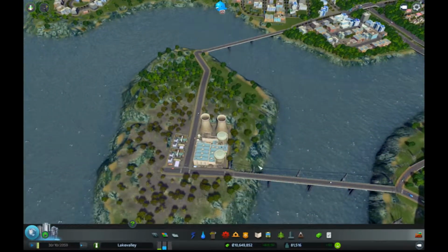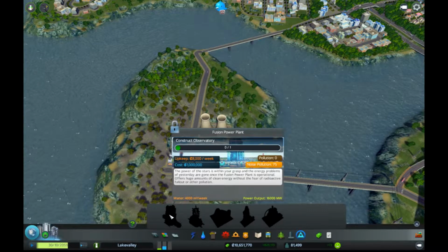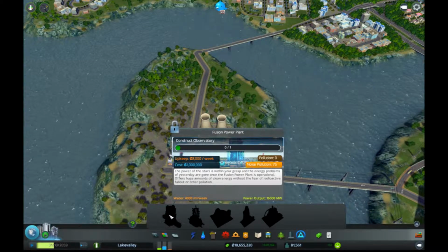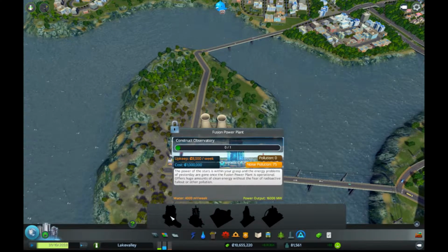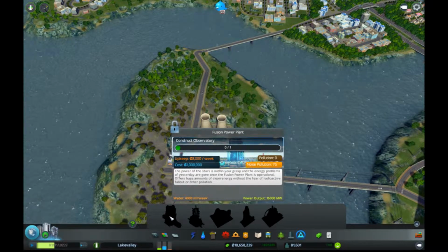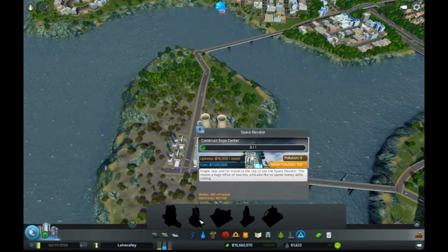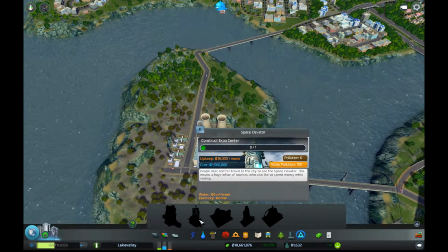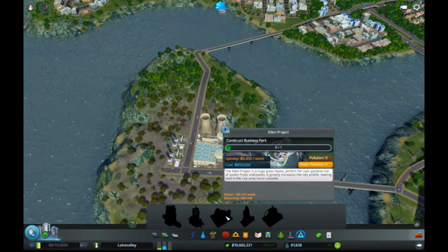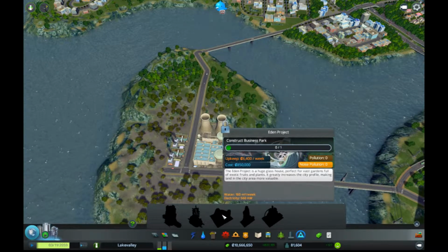So, and then let's look quick at our monuments, because we have not unlocked any of those. And what these basically do is take care of a certain kind of demand. So the fusion power plant, I believe it just... no, this one is a little different. Okay, so this one outputs 16,000 megawatts, whereas our nuclear power plant is 640. So basically, it'll power our whole city with no pollution, just for building that one monument. The space elevator is like a big tourist thing. Will increase your tourism and your taxes for that. The Eden project increases land value. It doesn't say what the area of effect is. I'm guessing that it's really big.